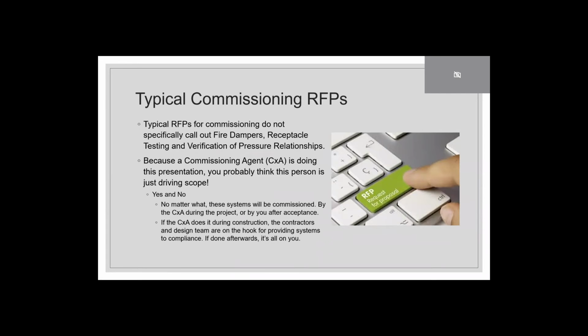So you're probably like, oh, the commissioning guy here is giving a presentation, he's pushing scope. Well, yes and no. I mean, all buildings get commissioned, right? Whether you do it during construction or after the construction's done, whether you figure out what the problems are and correct them on your own. At least when you're doing the commissioning during construction, the CXA and the owner have the power to make sure that the contractors, the CM, everyone's on the hook to give you systems that operate properly, can be maintained, are designed, can meet your Joint Commission requirements for testing in the future, all that other great stuff.